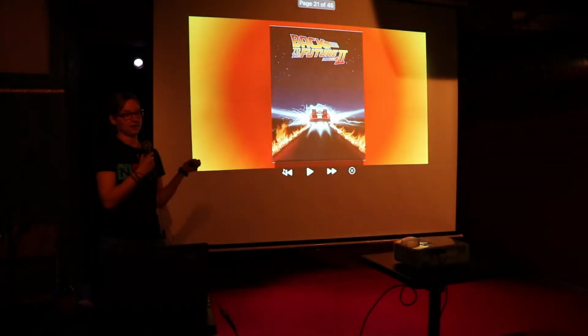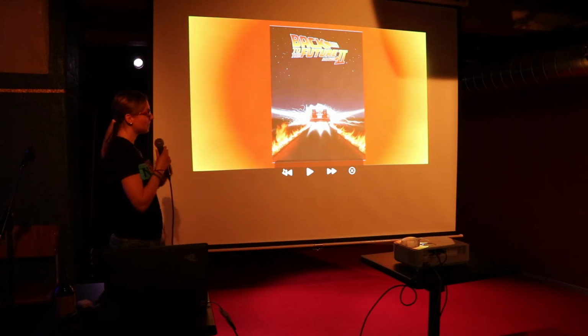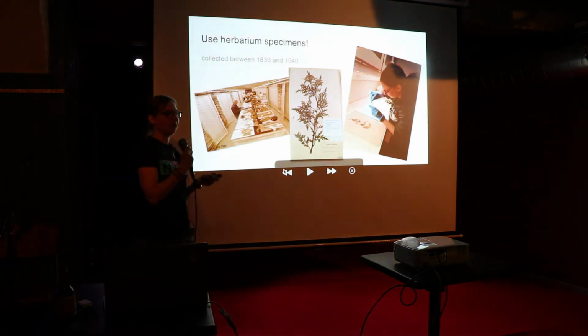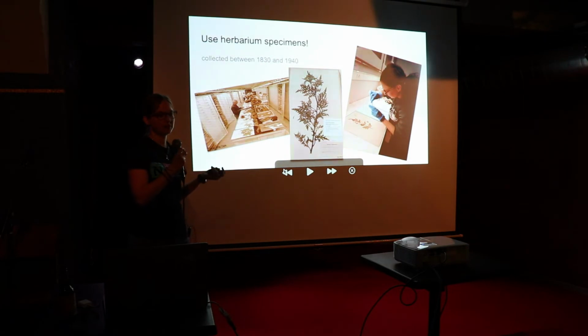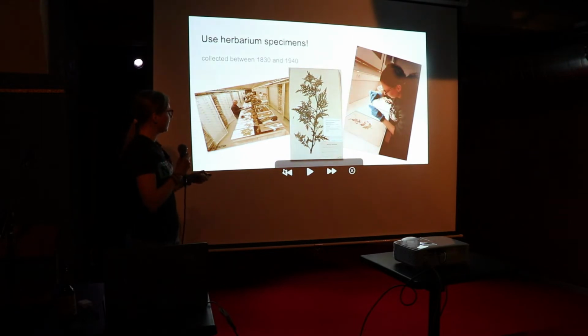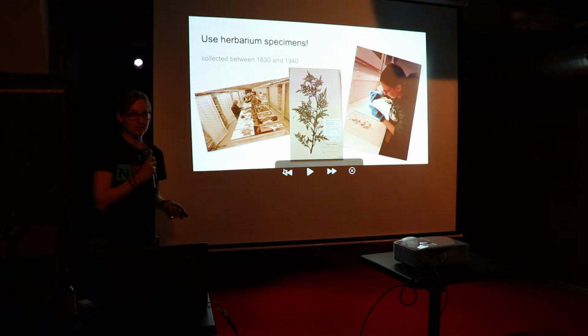So then what can we actually do when we look at invasive species? We obviously can't time travel to look at them, but we have something that's almost as good, and that's herbarium specimens. About 400 years ago, people started to collect plants and then pressed and dried them and mounted them in such a nice way here and put them in cabinets and preserved them.